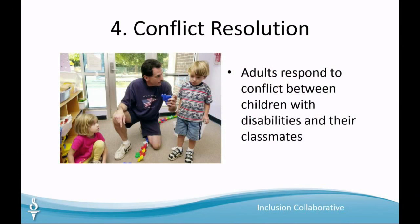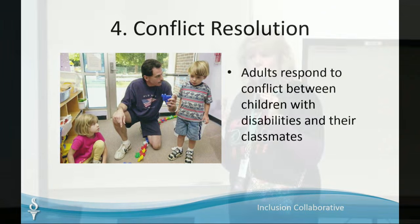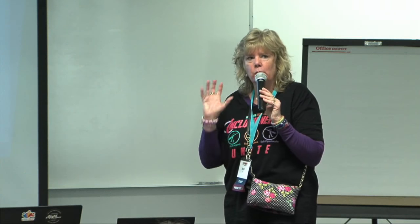Conflict resolution. It's amazing how many classes you go to and there are no conflicts to be had when you're rating. I'm just telling you, it's very common. And the conflict resolution, when you're rating it, you need to make sure that everyone saw that conflict and you agree on what that conflict was, and then you rate it all together in your team. But I have to tell you, when we came in, the kids were like, no one's having conflicts. It was very interesting.